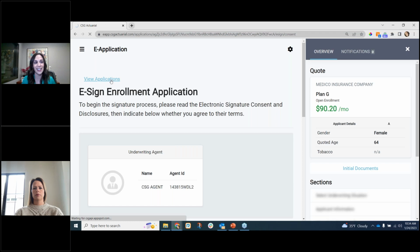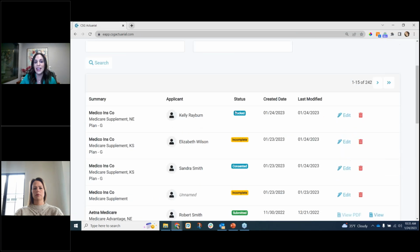It's very common. I talk to agents every single day that sometimes they have to wait until their client's available to do the signature. So they start it. And now I have the status of locked. So locked just means that you have locked it. You can always unlock your applications if needed. But here's also an example where I have an incomplete app.